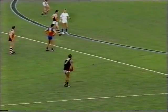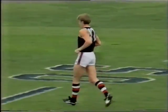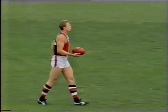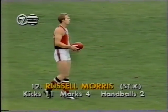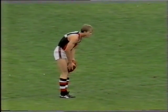Nicky Winmar, some indecision. Lowe offered the lead. He goes across the ground. 2 St Kilda players out there. Morris takes the mark. And he'll kick from right on the 50. He's run about 100 metres for this one, Russell Morris. I'm watching Paul Roos, I think. They have been able to kick goals at that end. Bit of protection from the Heatley stand.